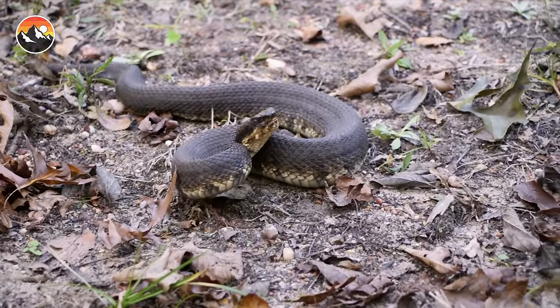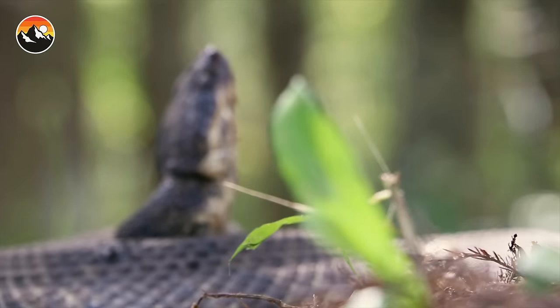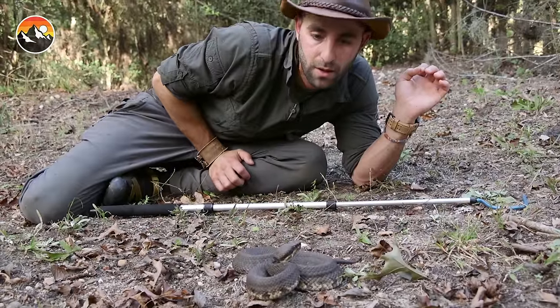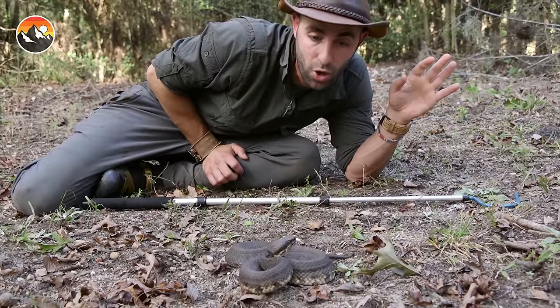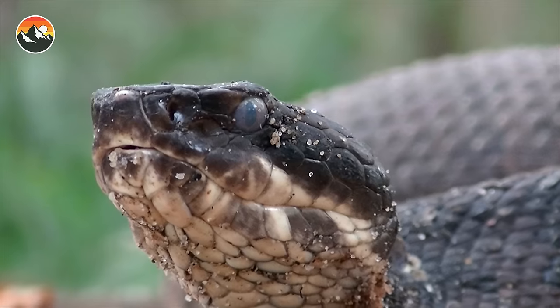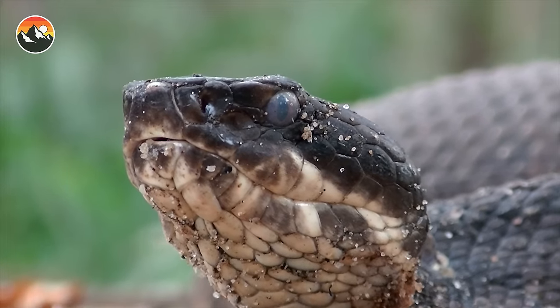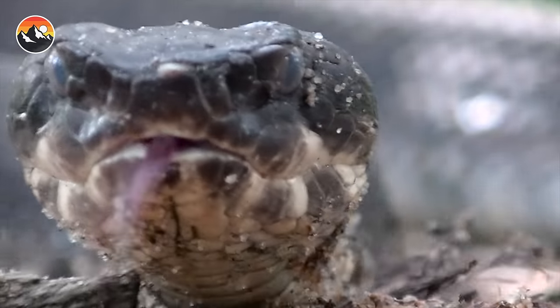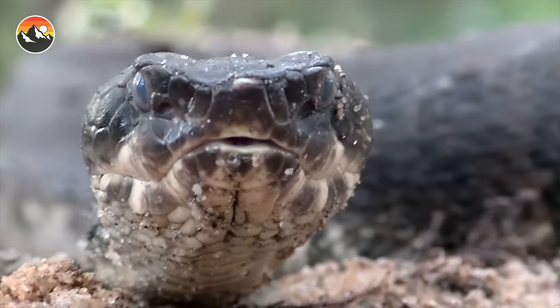Here we go. So, Coyote, the water snake you just held had anticoagulant in its saliva. This snake has venom. What would this snake do to you? This snake would, depending on how your body reacted, potentially kill you. There are not many reported deaths from water moccasin bites. However, that venom is incredibly toxic and it will break down your red blood cells. You could lose a finger, you could lose your hand.